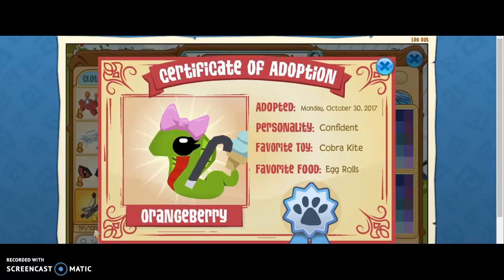So guys, here's our next snazzy jazzy pet, which is called Orange Berry. Not orange, doesn't look like a berry, but never mind. I adopted this pet on Monday, October the 30th, 2017. Her personality is confident, and her favourite toy is a cobra kite. And her favourite food is egg rolls. Egg rolls are pretty common in this pet world, I must say so myself.